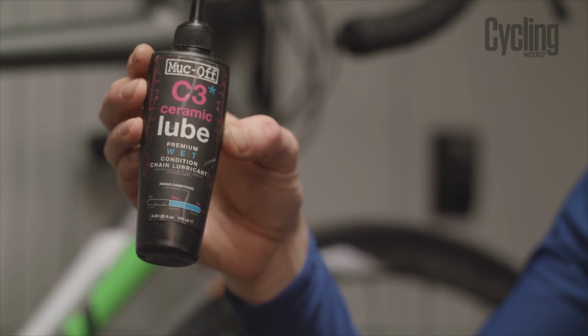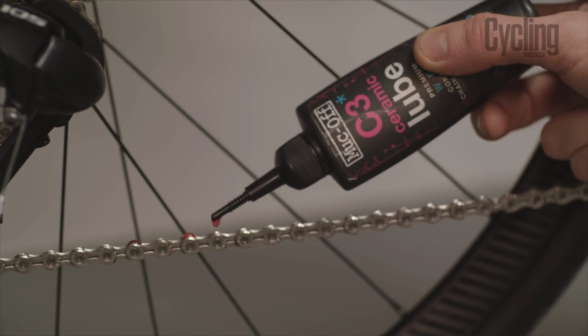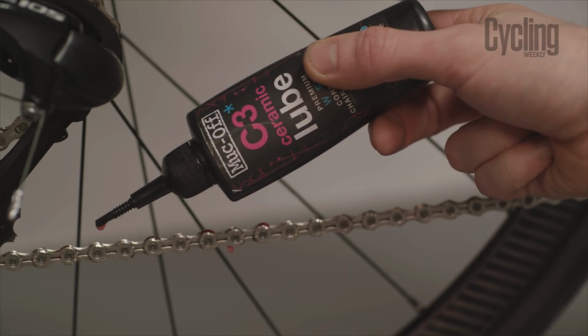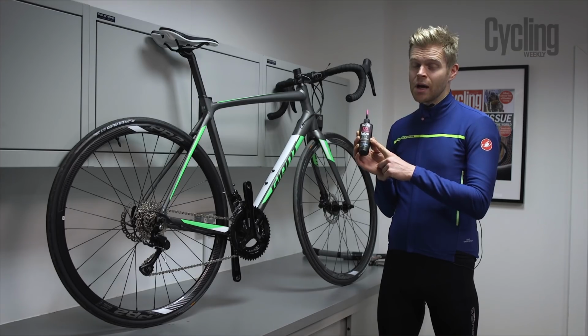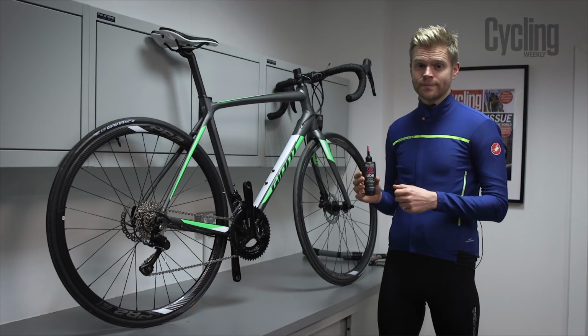As soon as all your lube washes off, your drivetrain becomes a lot less efficient and you're wasting precious watts and potentially wearing out your chain and cassette faster as well. So a wet lube will stay stuck to your chain much more effectively in wet conditions and be more efficient.